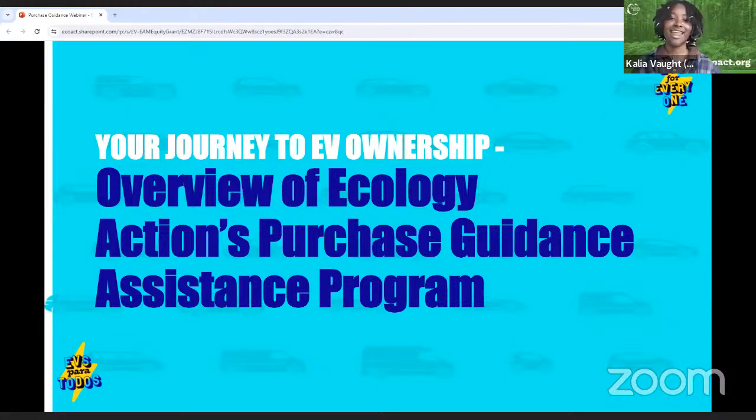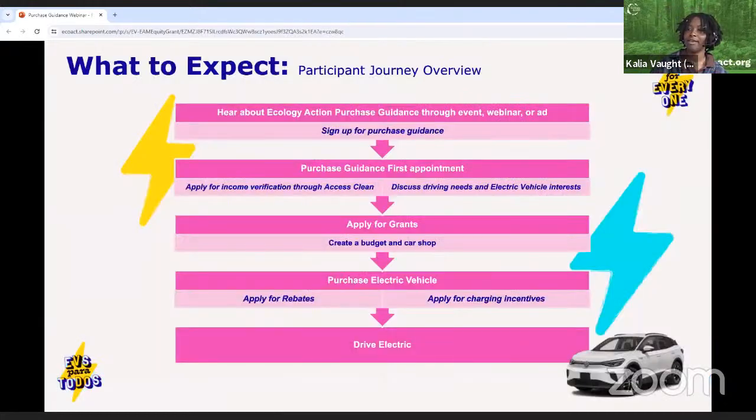So now we're going to give you a brief overview of the EVs for Everyone Purchase Guidance Program. The buying process begins by raising awareness about electric vehicles. You may have heard about electric vehicles from friends or neighbors, interacted with one of us at a community event, or seen one of our ads online. Maybe you see Jordan's face somewhere.